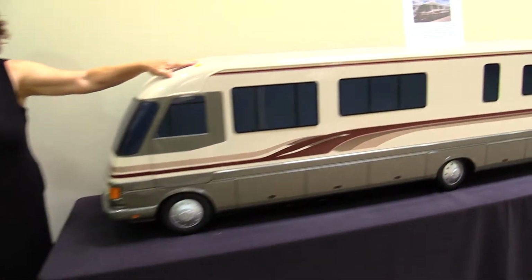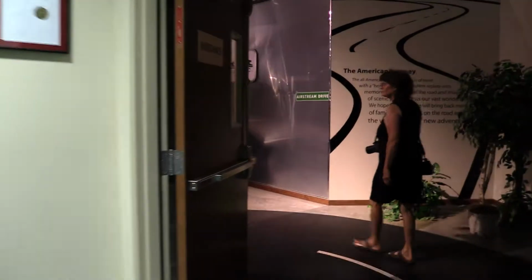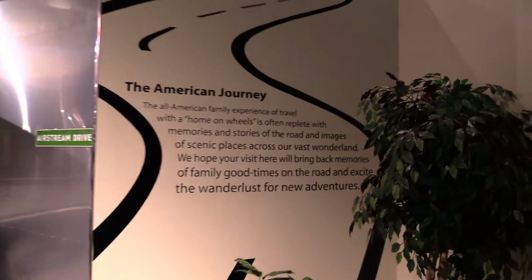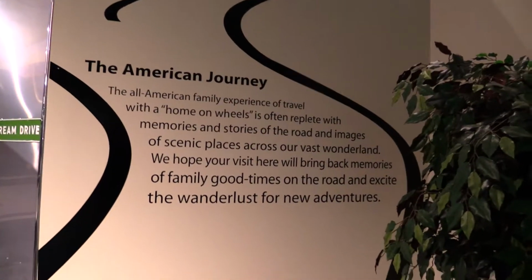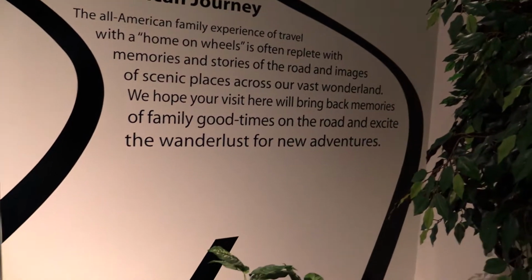That's pretty cool. All right, now we're going to enter the RV Founders Hall. And this is the all-American family experience of travel with a home on wheels, often replete with memories and stories of the road and images of scenic places across our vast wonderland. So here we go.